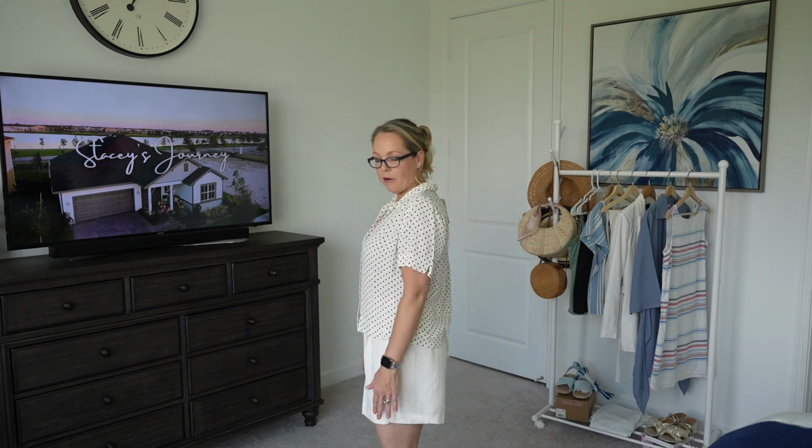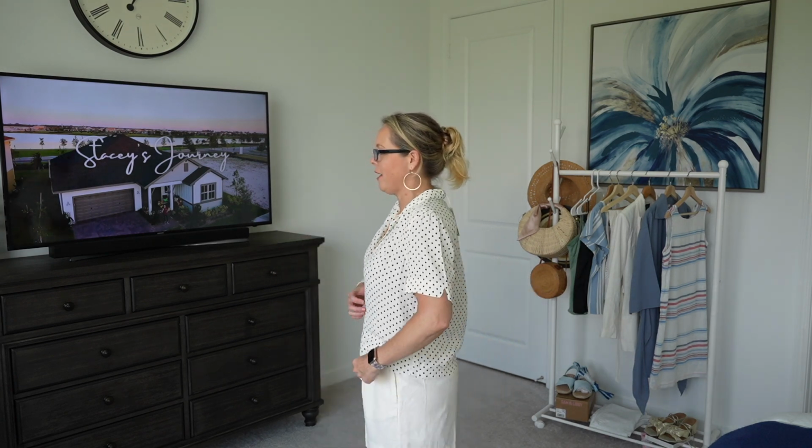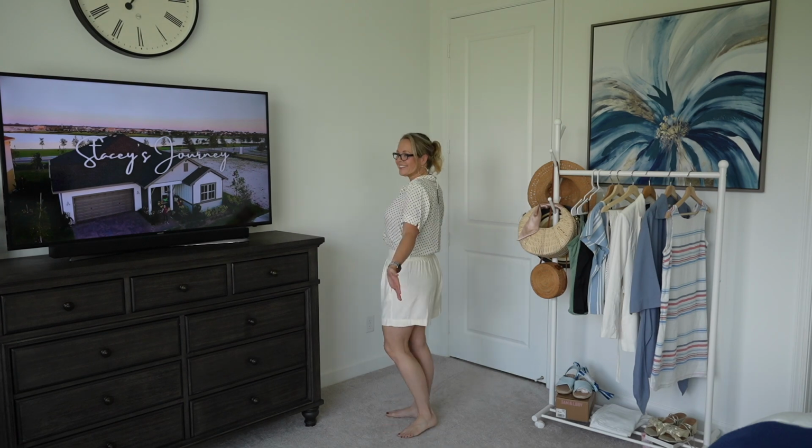Let me untuck the shirt so you can get an idea of how long it is. I'm about 5'4" for height reference, and they call this a camp shirt because it has that little square cutout, but overall just a very cute top. Definitely recommend this outfit for summer.